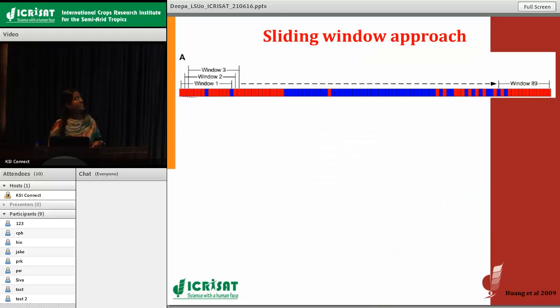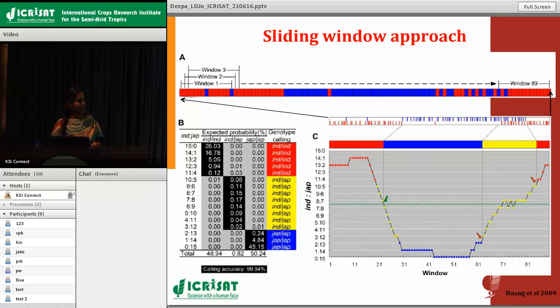The approach is called the sliding window approach. It was presented in detail in Hong et al.; I'll just tell the overall approach. Let us consider this is one chromosome and each color is one particular parent type, red for 4958 and blue for 1882, for example. Here, a 15 base pair window will move throughout the chromosome across a 100 kb region, and this is the table to present the genotype.